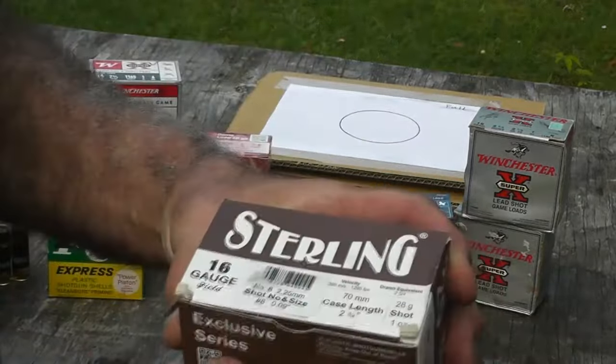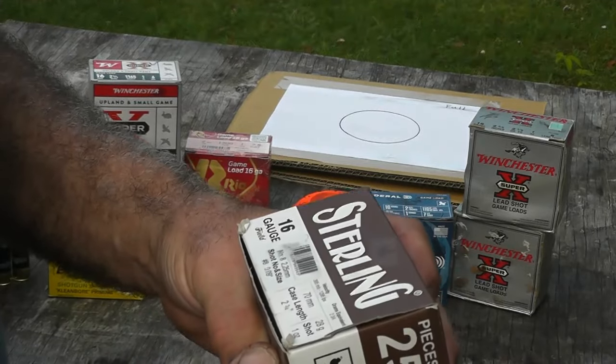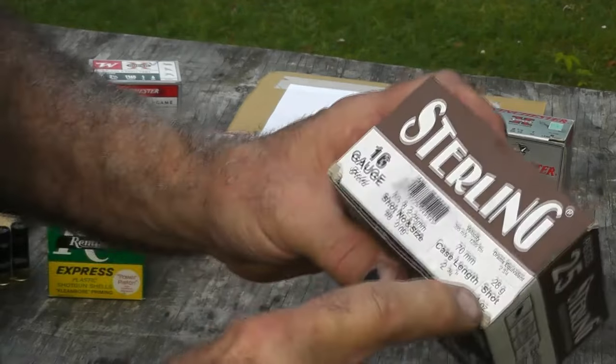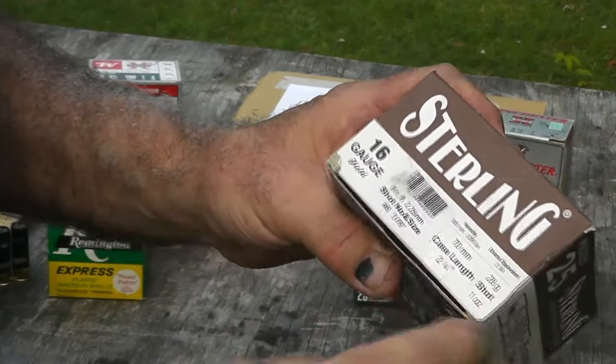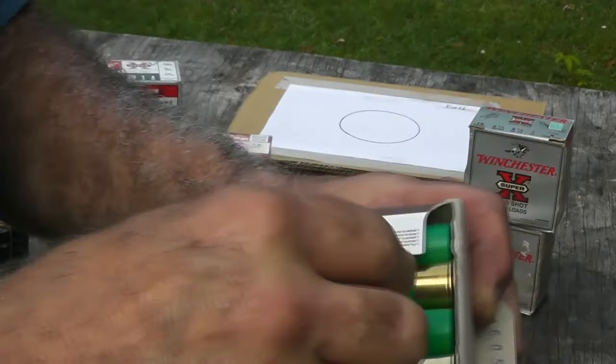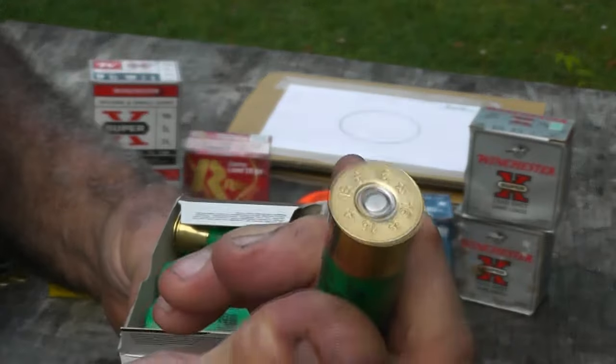This stuff's made in Britain. This is 1 ounce of shot of number 8. There you can see these shells. Nice crimp on those, good quality.